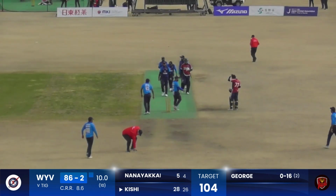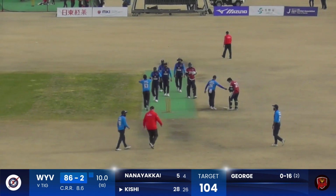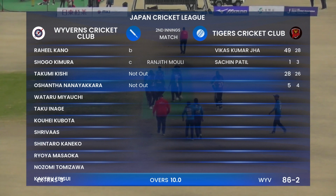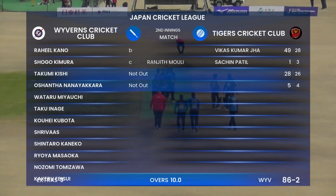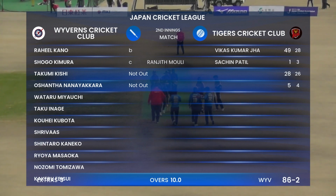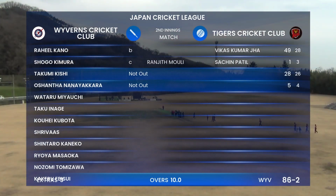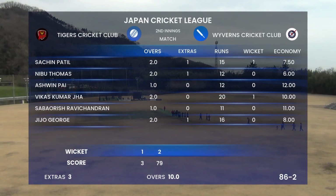And some noteworthy performances from Wyverns. Rahil Kano scored 49. Takumi Kishi 28. Oshanta in the end tried for quick runs there, 5 runs. In today's sessions, we saw all three matches, and clearly Tiger is the clear winner of this group. We'll meet in the other group.